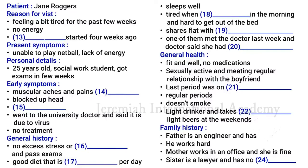Jane, good morning. It's good to meet you. I'm Dr. Jones. How do you do, Dr. Jones? Very well, thank you. Please have a seat. Thank you. Okay. Now, Jane, just before we begin, can I start by asking you your age? I'm 25.